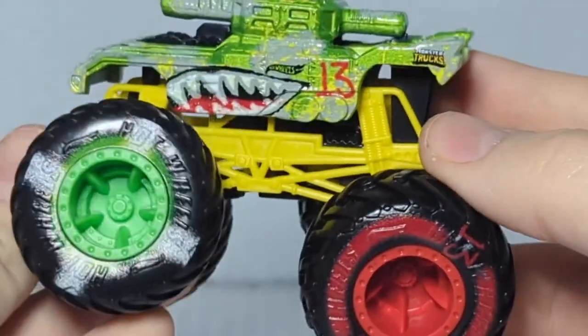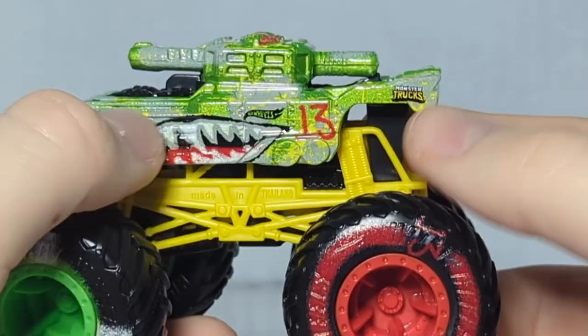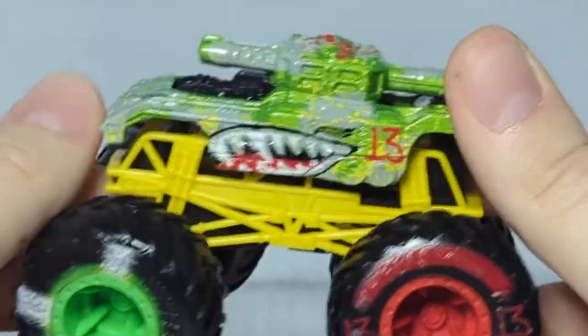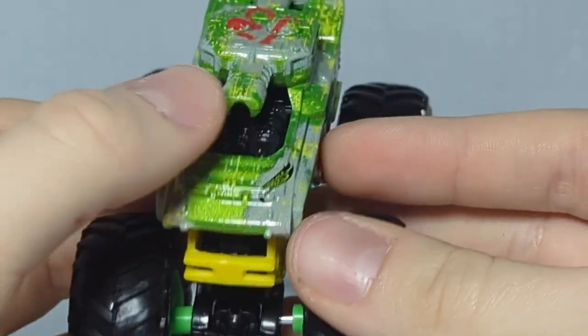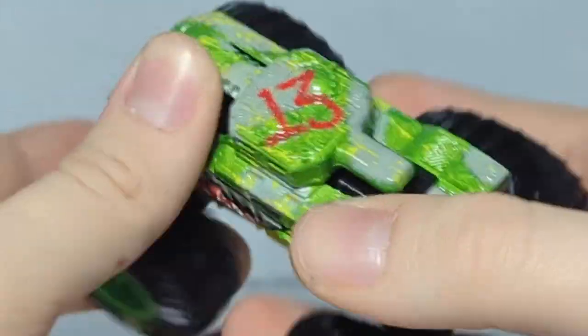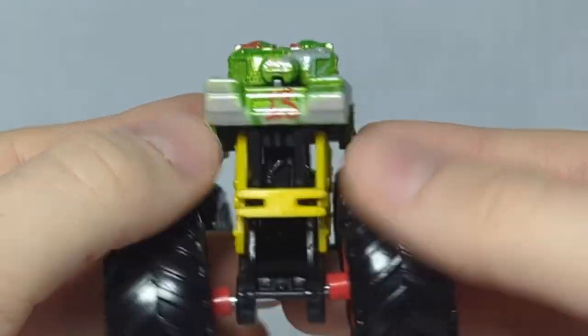The wheels are exactly the same on this side. This side, we got the Monster Trucks logo, Hot Wheels logo, 13. The mouth, I think everything is exactly the same, but mirrored on this side. It is. Front end, we've got the Hot Wheels logo here with the camouflage effect. Up onto the roof of the truck, we've got a 13 here with the gun barrel. And then on the back, we got the 13 again.